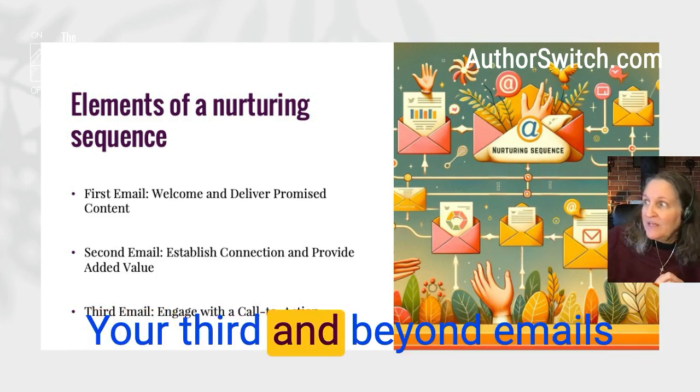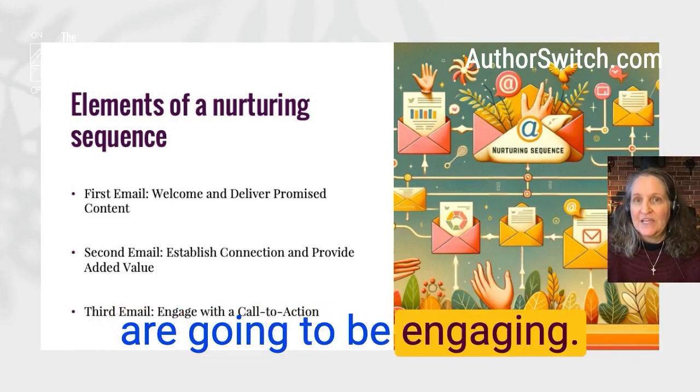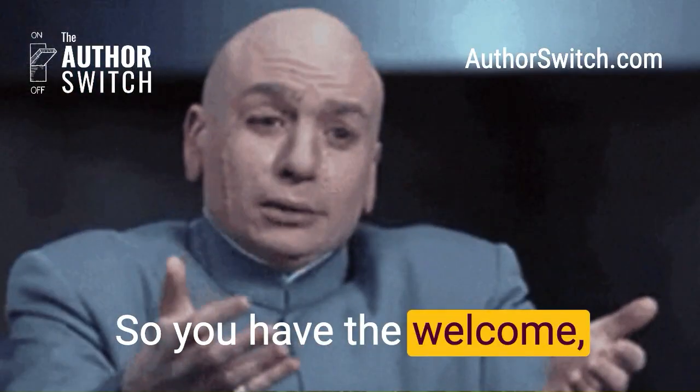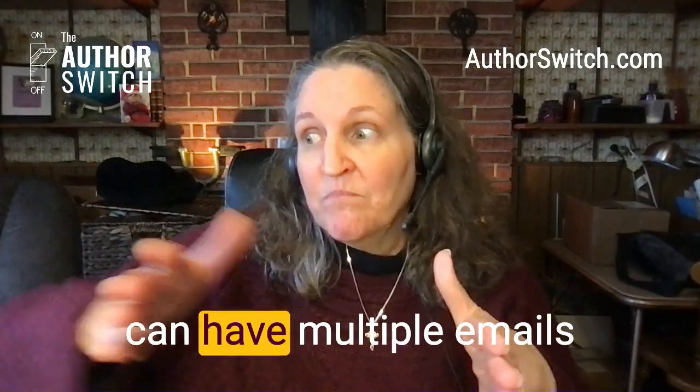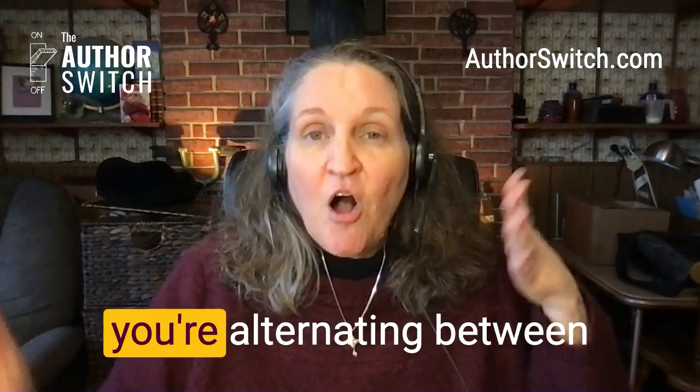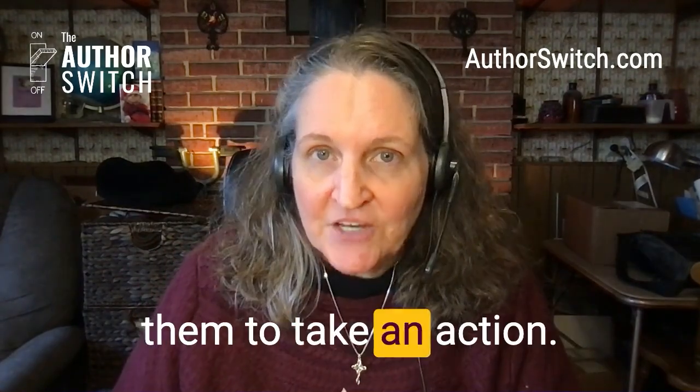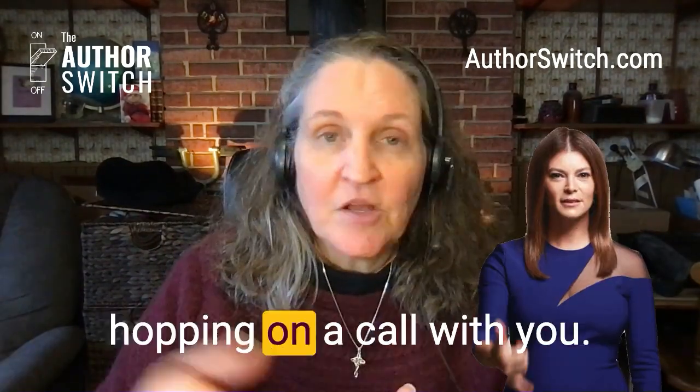Your third and beyond emails are going to be engaging. You can just set up a 3 email sequence. So you have the welcome, the established connection, and then a call to action. Or you can have multiple emails in your sequence where you're alternating between adding value and asking them to take an action. Now, that action could be hopping on a call with you.